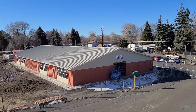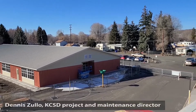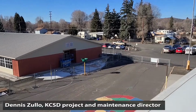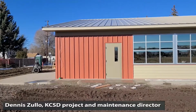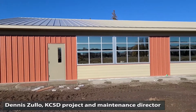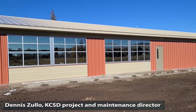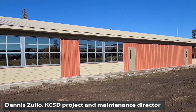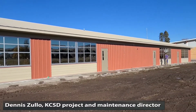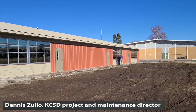The building's a little over 11,000 square feet. It's going to have 4 SPED classrooms, 4 regular classrooms, and then we have men's and women's restrooms, and a meeting center for special ed and a couple offices for them also. The last building that we did was only 4 classrooms. This one's 8. It's double the size.